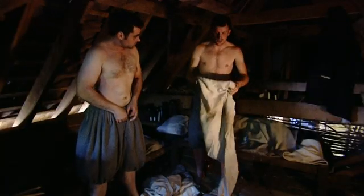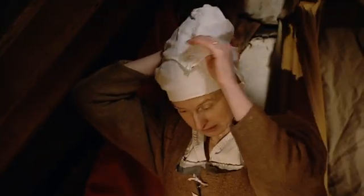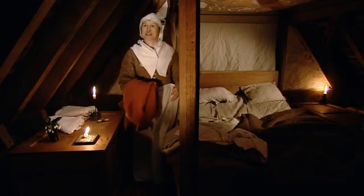This shirt, it's a linen shirt. It's absolutely enormous. That's the forehead cloth. It's always the first workout of the day, trying to get into one's doublet. It's a bit of a palaver getting dressed. Still, ready for action now.